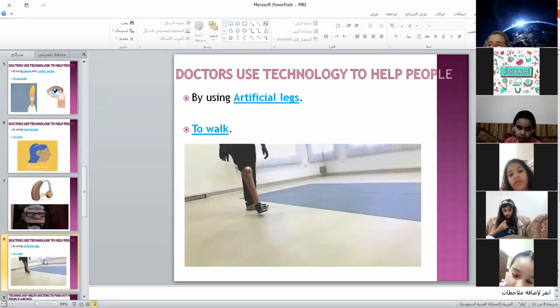Also, doctors use technology to help people who lost a leg due to an accident by using artificial legs, as you see here in this picture. This is an artificial leg. Sometimes people lose a leg due to an accident, so artificial legs were invented to help these people walk.